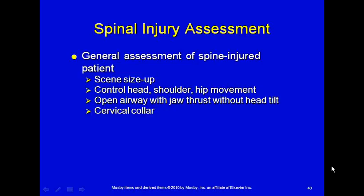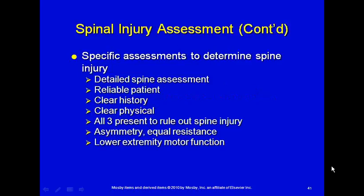Your general assessment of the spine injury patient begins with a size-up, manually control the head, control the shoulder movement and hip movement. Those sort of movements, moving the shoulders, moving the hips, are going to twist the spinal column. Open the airway with a jaw thrust without a head tilt. Apply a cervical collar after appropriately sizing.